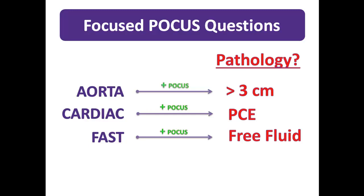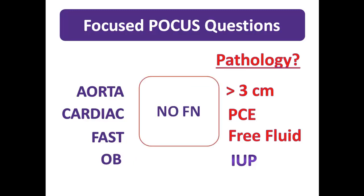Contrast this to the pelvic OB study, in that here we do not look for the pathology, but rather we look for the normal. We look for the IUP. Why does this matter? Well, for the aorta, cardiac, and FAST exams, above all else, we do not want to miss the pathology and have false negatives. Whereas in the OB exam, of prime importance is to not overcall normal intrauterine pregnancies and have false positives.